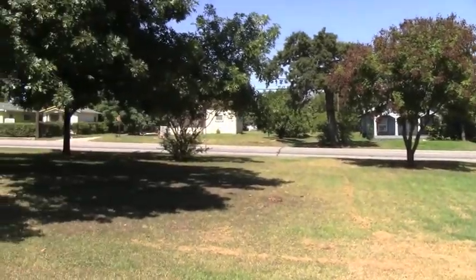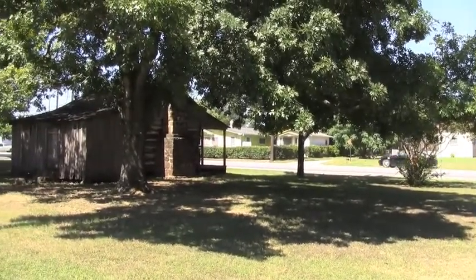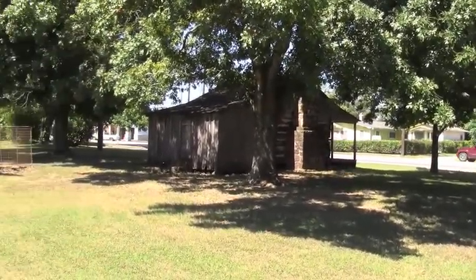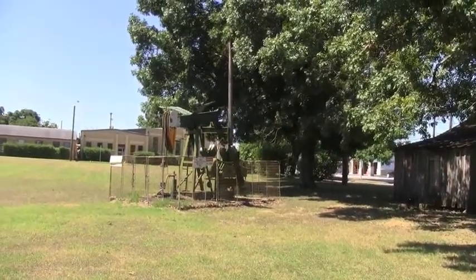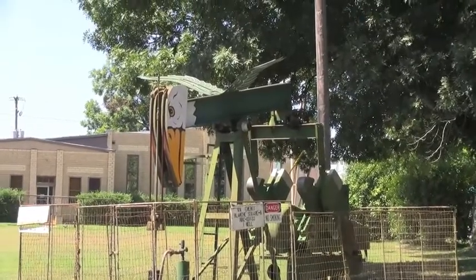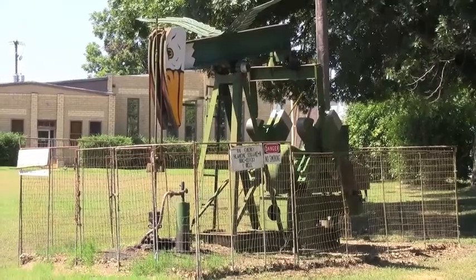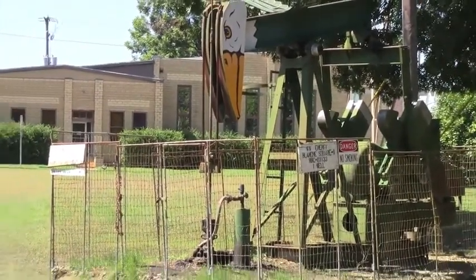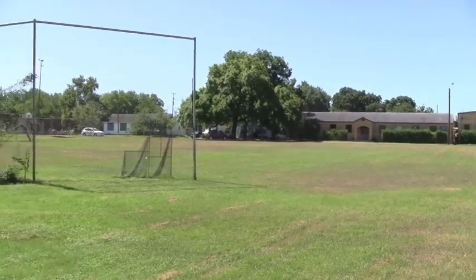Here we are in Luling City Park. Here's an historic old log cabin. Some green space. Oh, what's that? It's Eddie the Eagle. And what's just over here by Eddie the Eagle? The Bull Diamond.